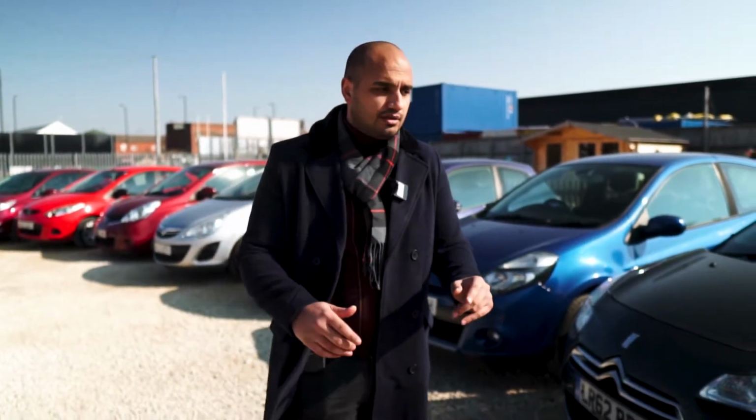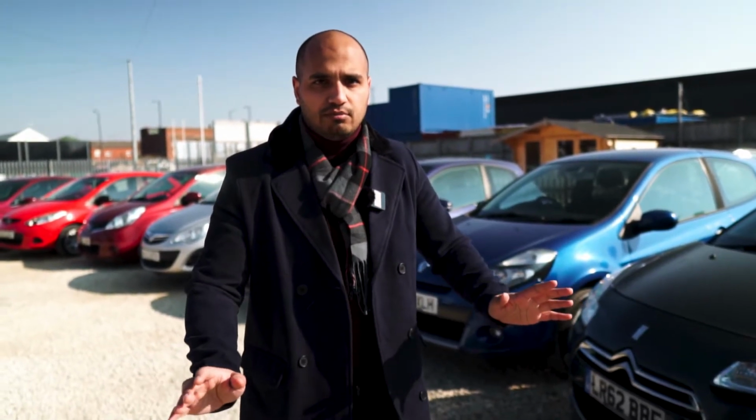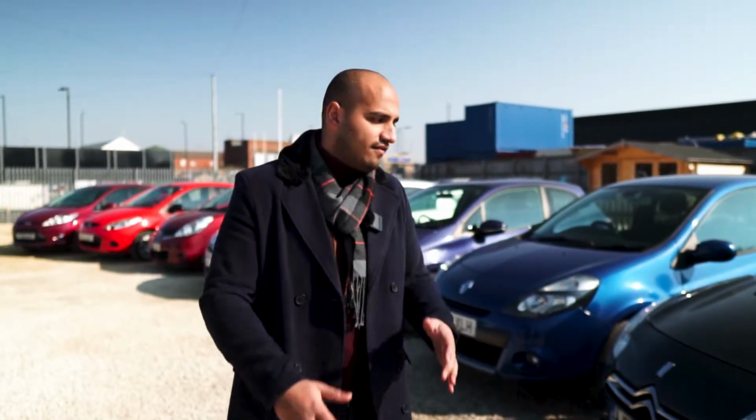Not all cars are bad. Someone might have a bad experience with a Peugeot. They'll go around telling everybody, don't buy a Peugeot. But then you'll meet another person with a Peugeot that's done 200,000 miles and not spent a penny on it. So you can't paint them all with the same brush, so just be careful with that one.